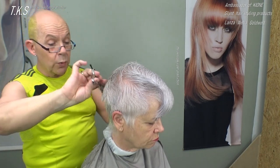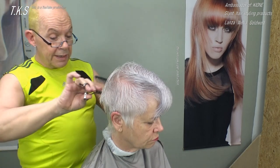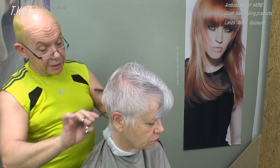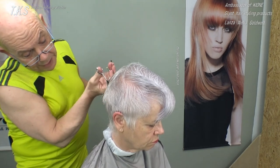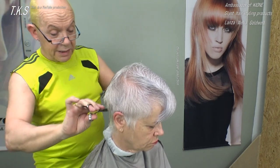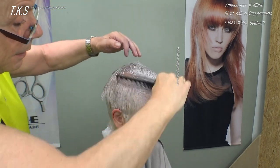And the nice thing of doing a slice technique is that you're always on the point where you want the technique. So when you take a thinning scissor, for example, it thins out over the total length of the scissor, so you don't have it on one part, and you cannot make a difference in it, because all the teeth are mostly the same.